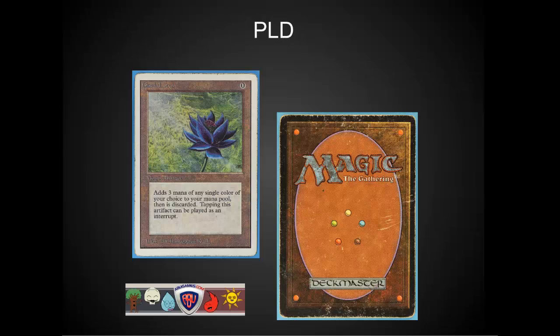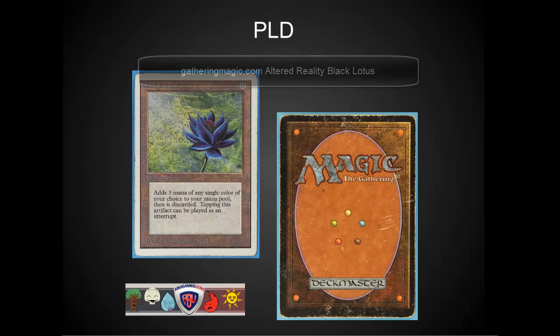This is a prime example of a played Black Lotus. I found it over at ABU Games. They've got full high-res scans on their cards. They're asking, I believe, $2,500 for this. This is the type of high-res scan that you're going to want to look at before trading for one, or preferably even having the opportunity to see it in person.